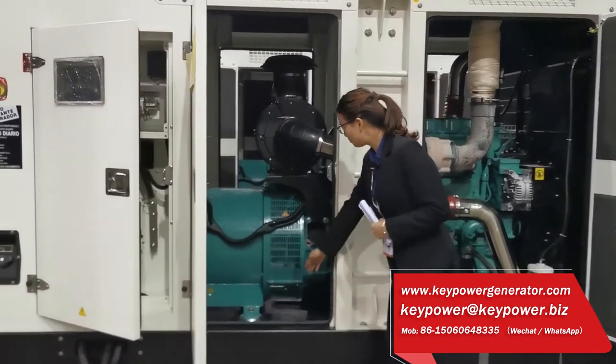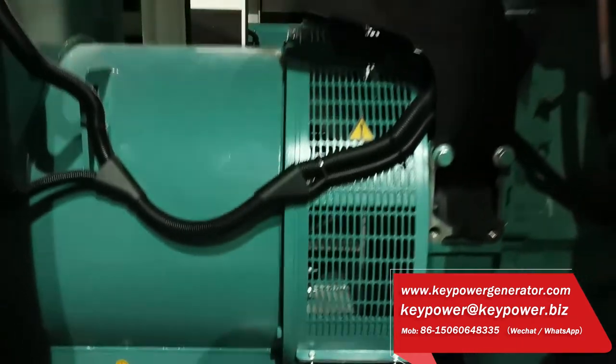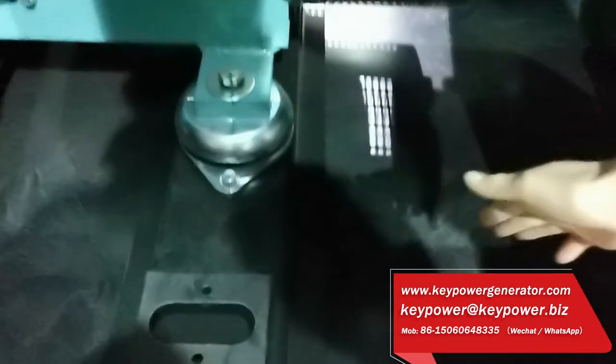And this part is the fuel tank. It can supply the fuel to the engine. It is a very important part. This fuel tank is separated from the base frame. You can see the gap between the fuel tank and the base frame.